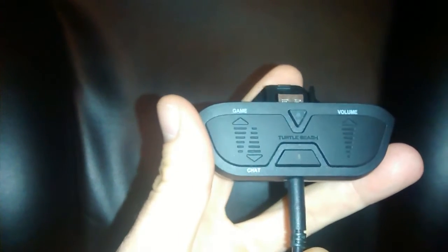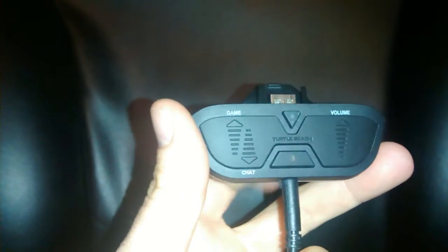And basically what this thing does is I plug this into my controller, and people talking in the game, their voice will go through this box, and I'll hear it through the headset, because I'll plug the headset into this side, and I'll be able to hear and communicate with them. And then this side, I plug this cable into my computer, and I can record whatever people are saying in the game.